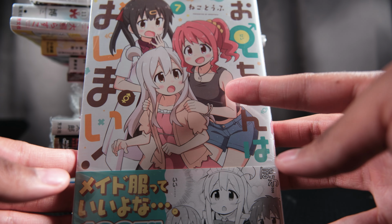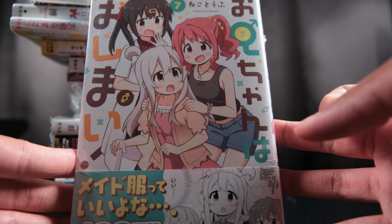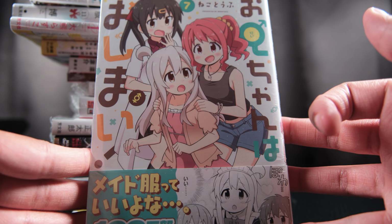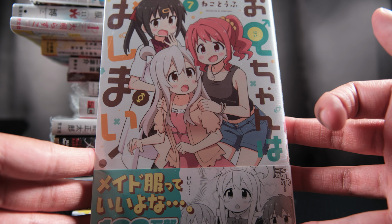And as you can see, she got such a big buff for the anime. She's not like that in the manga at all, but it is a really cute story, and I highly recommend anyone checking this out if you're a fan of slice of life or just cute girls doing cute things.